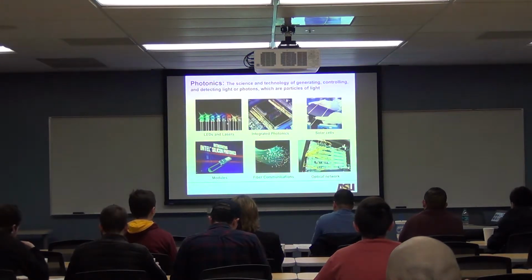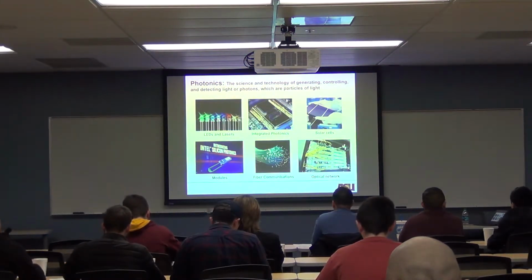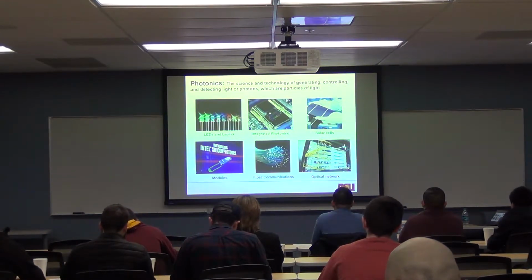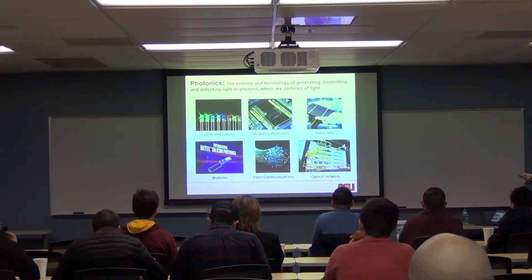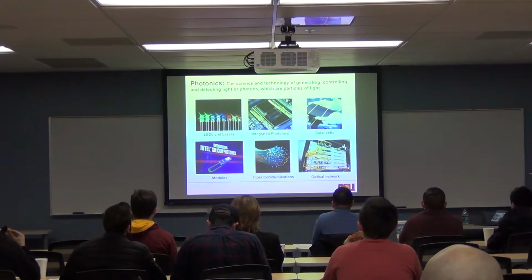One example is this. I'm using a laser pointer, a green laser pointer. That's one of the newer products. We also try to put a lot of photonic devices onto a chip. That's called integrated photonics. And I will come back to solar cells a little bit later.